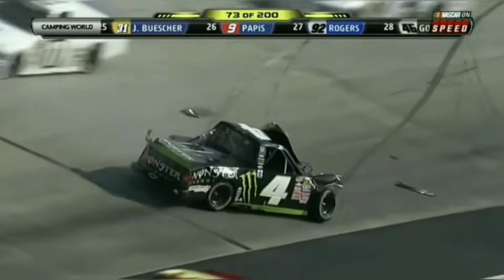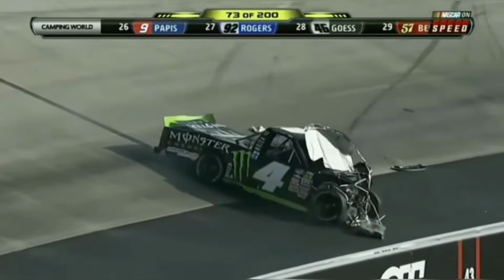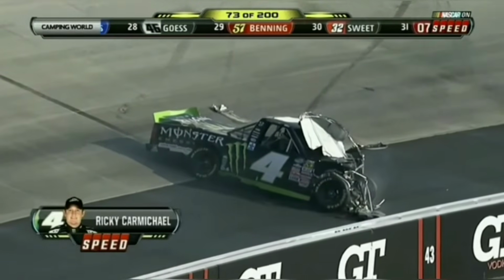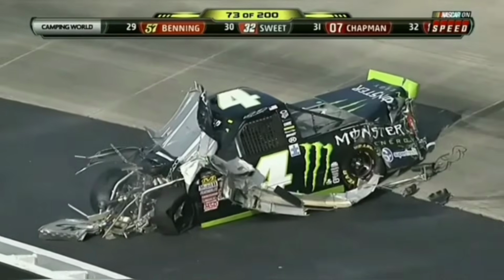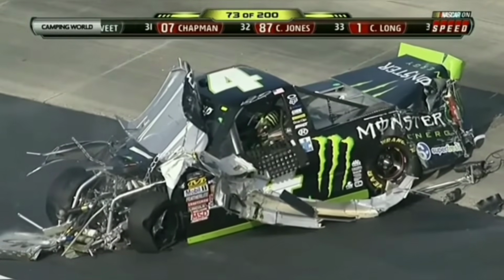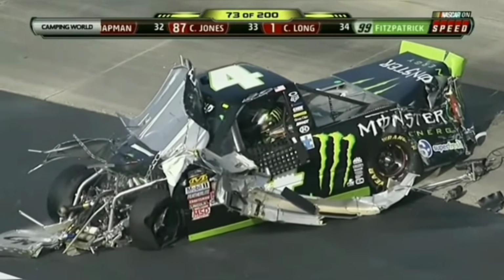We got a big hit by Ricky Carmichael, Ray. Big hit by Carmichael into the wall, destroyed the front end of that truck. Yeah, I'm all right. Oh, good to hear that. Thank goodness for those safety barriers. Look at the destruction. We heard Ricky say he got loose.